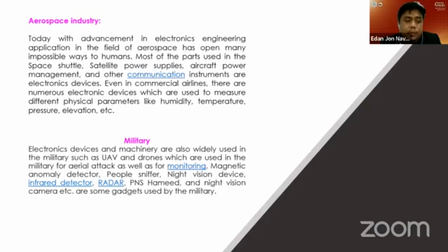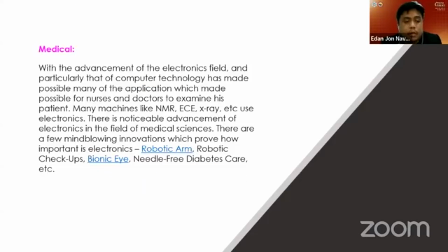Also, application of electronics and electrical devices can be found in the military. Electronic devices and machineries are widely used in the military, such as UAVs or unmanned aerial vehicles, drones, which are used in the military for aerial attacks as well as for monitoring. Magnetic anomaly detector, sniper detector, night vision device, infrared detector, radar, and night vision camera are some gadgets used by the military. And also electrical and electronic device application in medical.